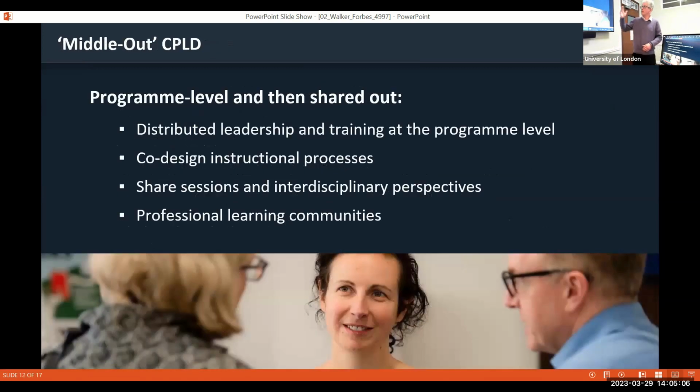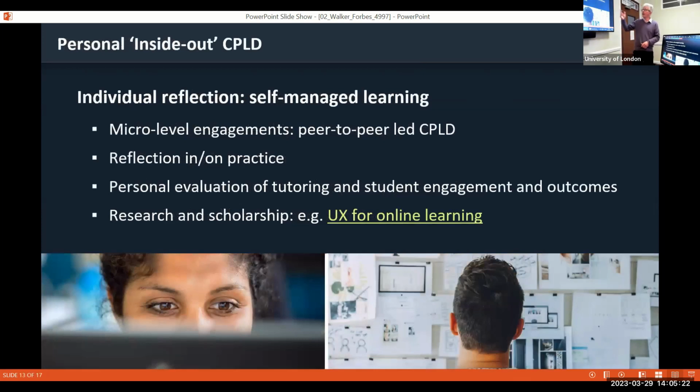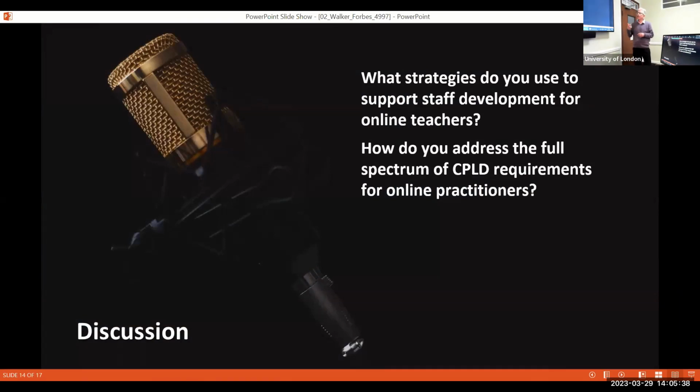Then finally, program level supports. It's not all about what you do centrally, but also acknowledging the networks that you're part of in program teams and pushing out good practice across an institution and beyond. And then finally, the self-reflection side of things, thinking about micro-level engagements, peer-to-peer, and also personal evaluation and research on practice. So these are all the different facets, and what I wanted to end up with was a discussion with you on what strategies your institutions use, how do you bring this all together.